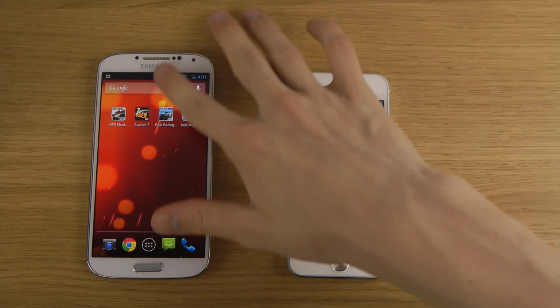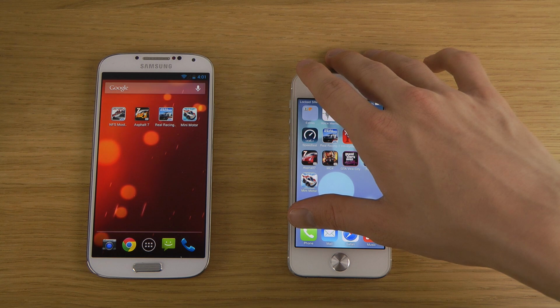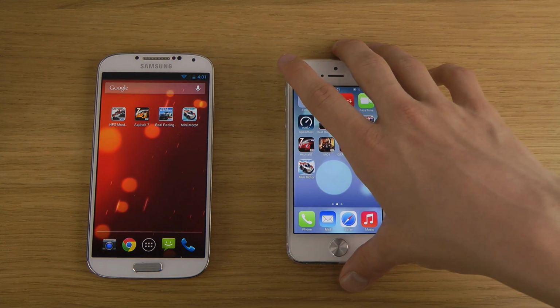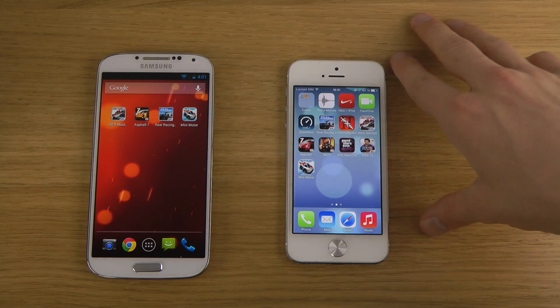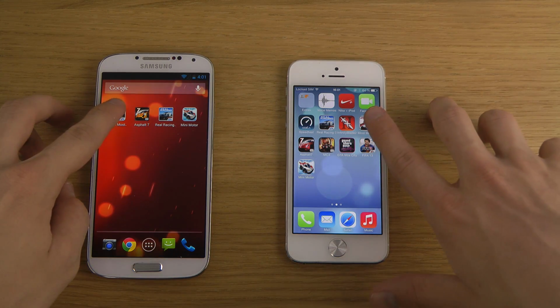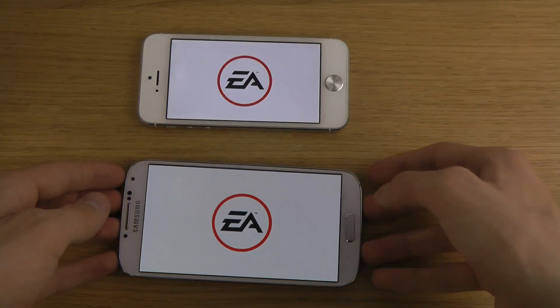I do know there should be a 32GB variant of the S4 also available. But I don't think that many stores are selling that variant. But let's say you try it out here on a few games. With games like Need for Speed Most Wanted.